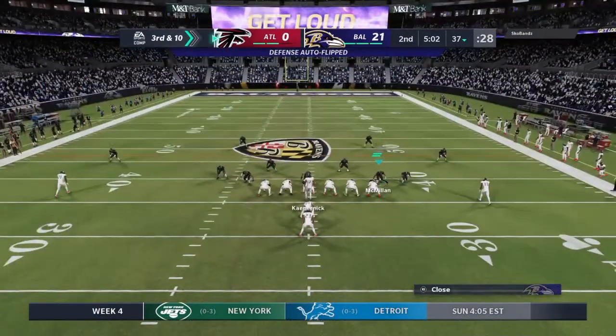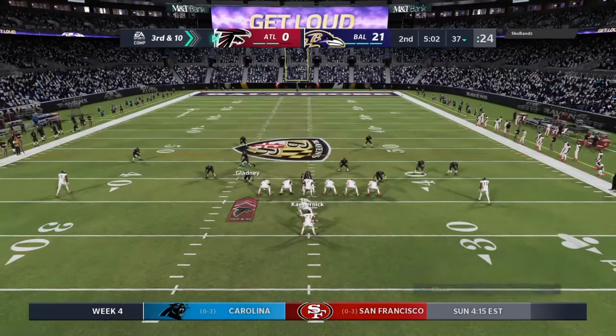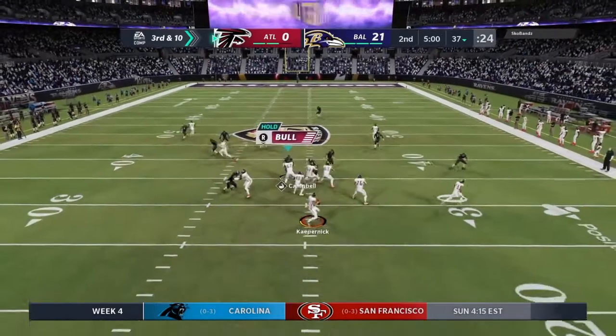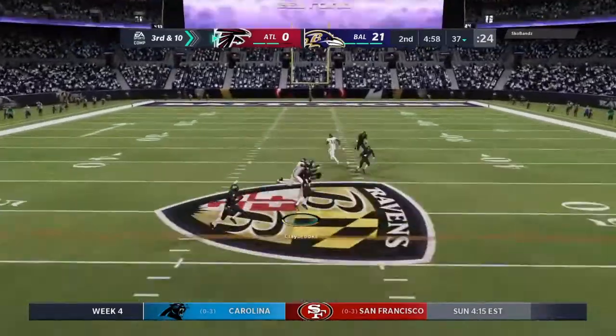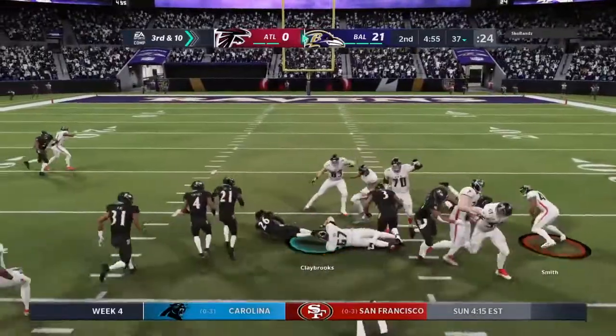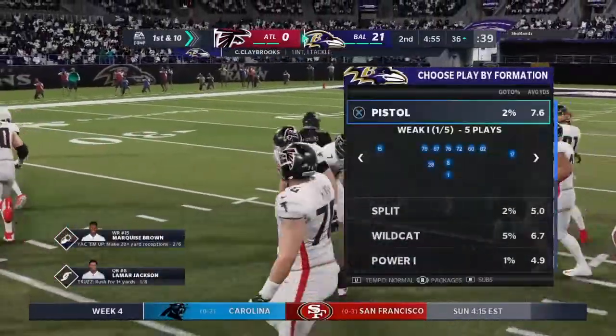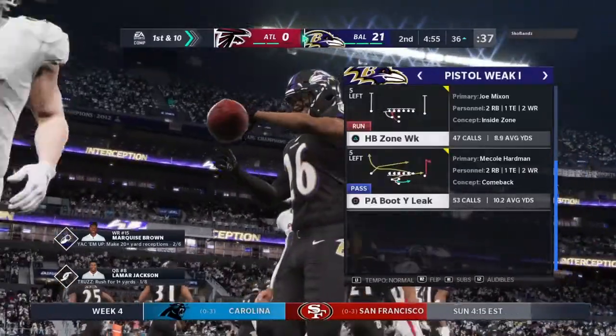I think the secondary has to be singled out, though. They are in the presence of every receiver whenever the ball is thrown. And this one, they help force another incompletion. Into heavy traffic, and it's intercepted. He's picked off just shy of midfield, and he's able to take this one back to the 36-yard line.